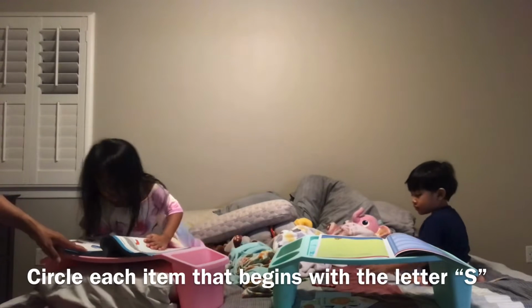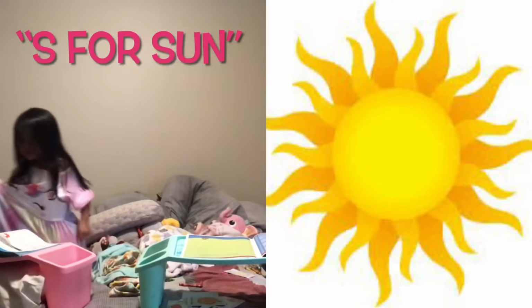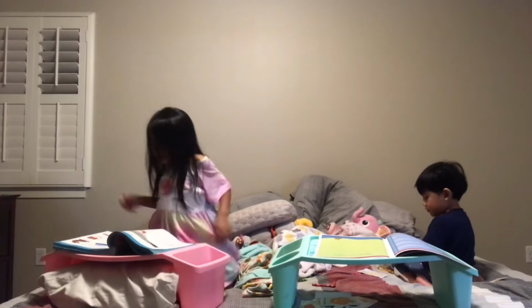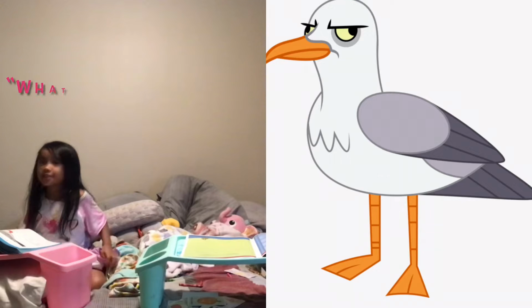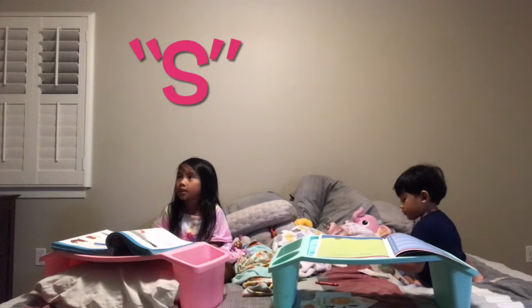Each item that begins with the letter S. What items are there in this book that begin with the letter S? Let's start with seagull. What letter? S.